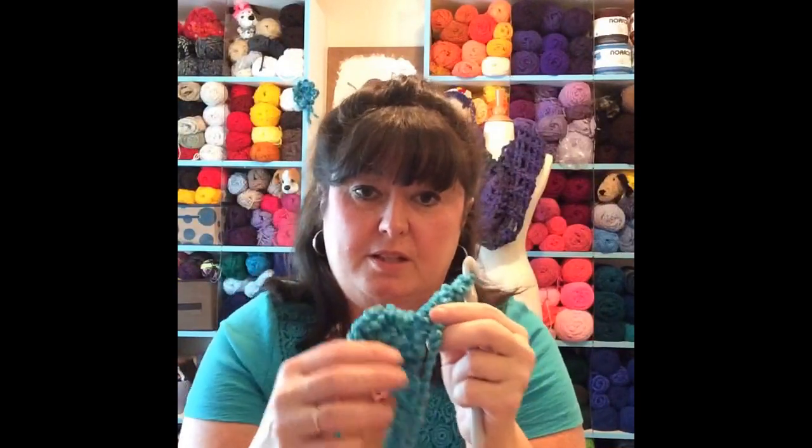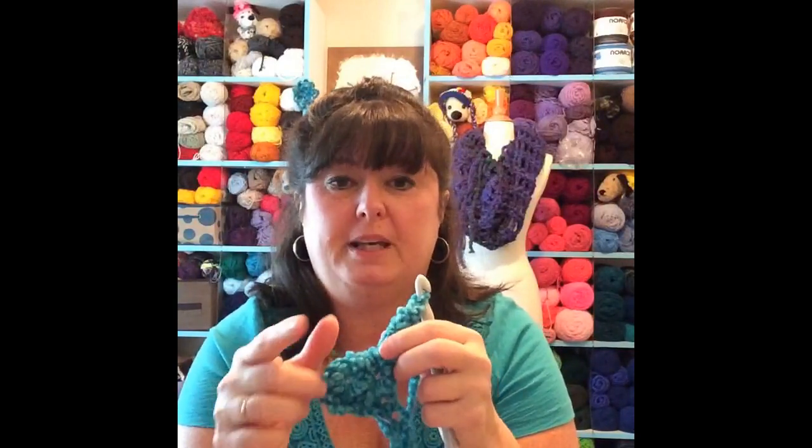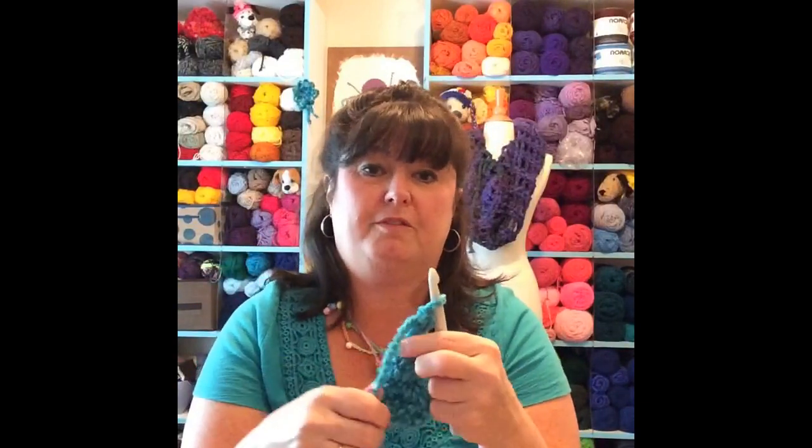And that's the 3rd thing to remember about working with this yarn. Number 1, be a loose hooker. Number 2, be a pincher. And number 3, practice. The more you practice and the more you get used to this type of yarn, the better you'll be at it. And you will find that you will love this yarn. It really is a wonderful, fun yarn.